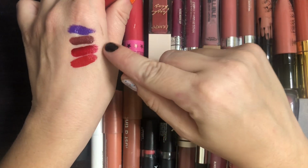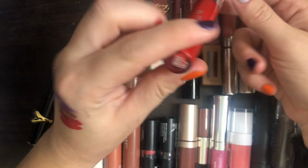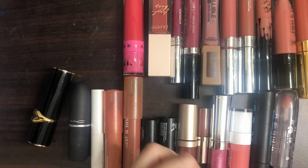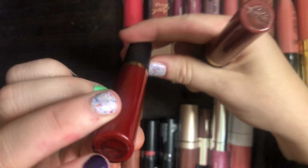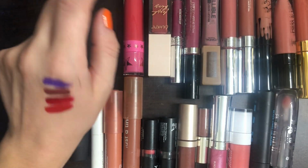This one's much brighter. That one's an actual deep, Snow White kind of red to me. This is in the shade Creeper. The Tarte ones, I'll tell you the names of really quickly. The vampy red is in the shade Killin' It, and the deeper red is Cheerleader.